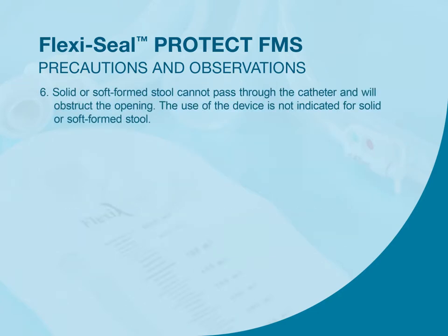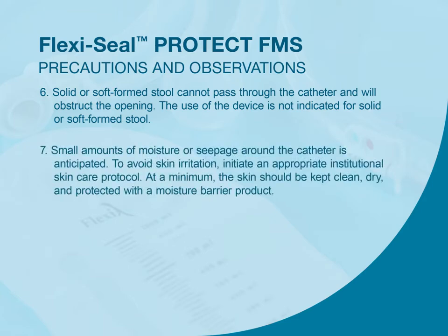6. Solid or soft-formed stool cannot pass through the catheter and will obstruct the opening. The use of the device is not indicated for solid or soft-formed stool. 7. Small amounts of moisture or seepage around the catheter is anticipated. To avoid skin irritation, initiate an appropriate institutional skin care protocol. At a minimum, the skin should be kept clean, dry, and protected with a moisture barrier product.